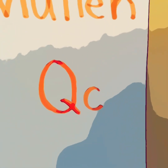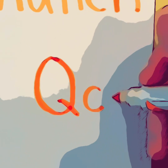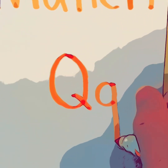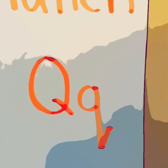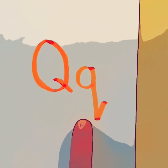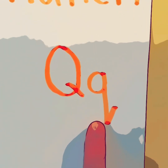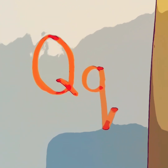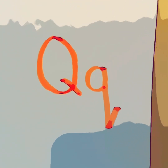Now we'll write the lowercase q. The lowercase q begins with a little curve. Little curve. That looks like a letter C, but we want to finish the Q. Come to the top of your little curve and do a big line down, little line up. This is the lowercase q. Say the name of that letter with me. Q. When we see the lowercase q, we make the sound qu. Qu. Make that Q sound with me.